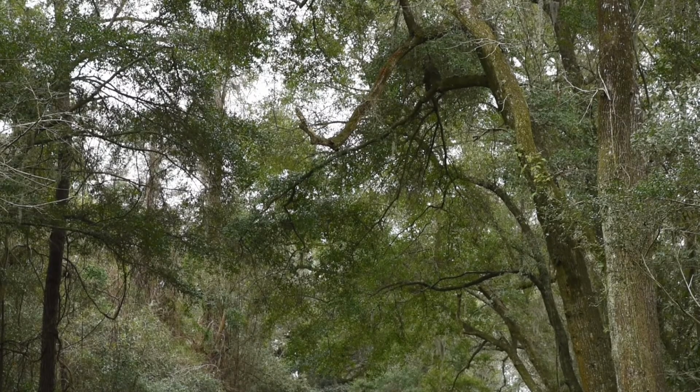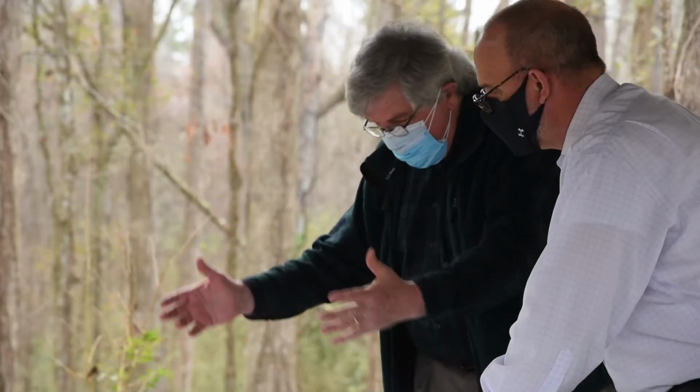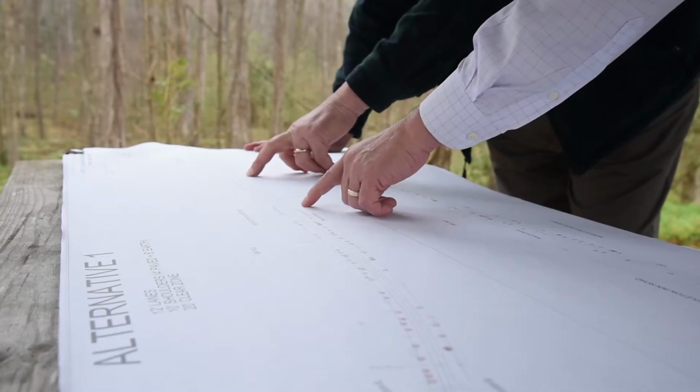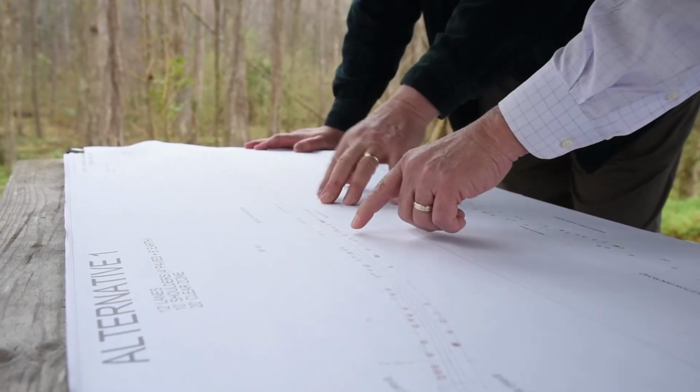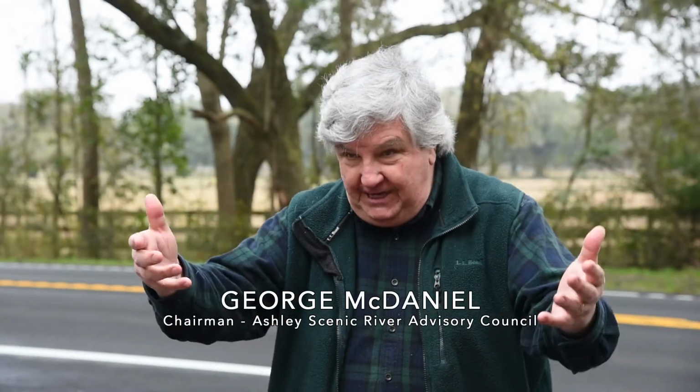In 2019, SCDOT presented a plan for the road's improvements to the community. The majority of more than 400 people from Summerville and across the region opposed removing trees or disturbing the natural beauty. George McDaniel chairs the Ashley Scenic River Advisory Council.